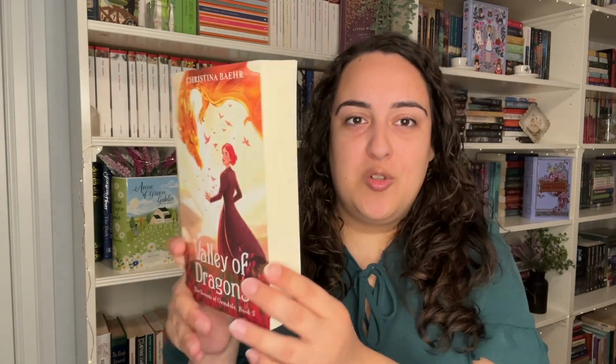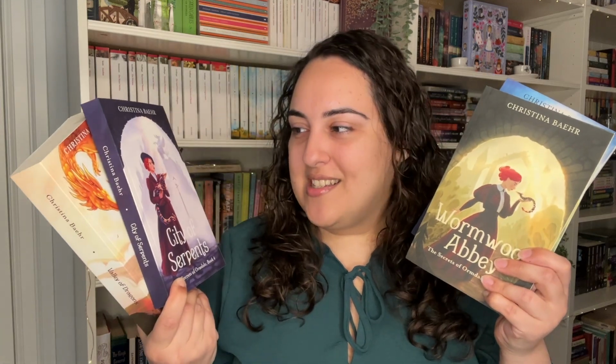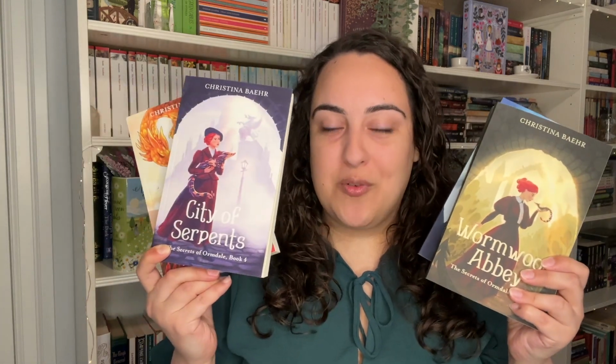This one is huge compared to the other ones though, but such a beautiful cover. All of these books have such beautiful covers. I am so excited about this series. I am so excited to continue it, especially with how much I loved the second book. And I have a feeling I will love books 3, 4, and 5 as well.